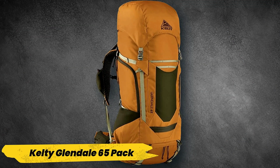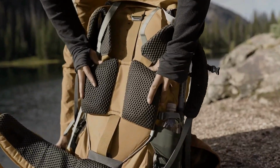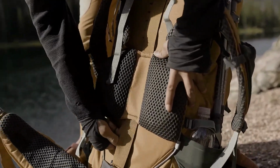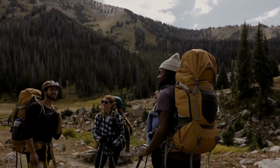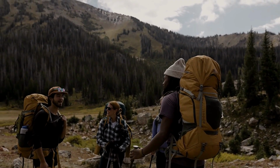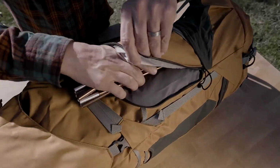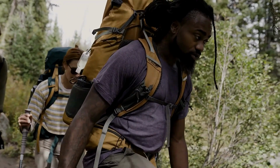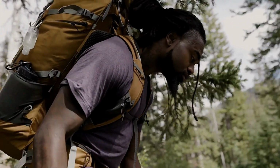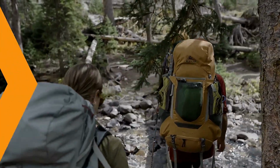Meet the Kelty Glendale 65 pack, your do-it-all hiking and survival backpack. It's built for multi-day treks with an adjustable frame, padded support, and 65 liters of storage that includes multiple access points and an internal hydration sleeve. But what really stands out is the thoughtful organization: stuffed pockets, compression straps, and gear loops that make loading up feel intuitive. It's tough enough for the backcountry, comfortable enough for long hauls, and smart enough to adapt to any terrain. Think of it as your mobile base camp.